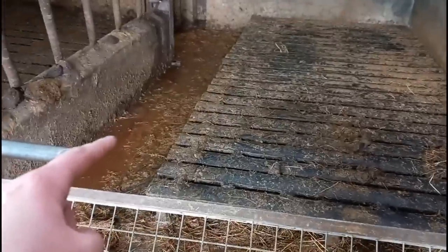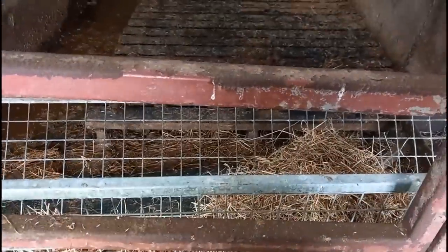So their silage isn't being scattered on the dirty ground, because sometimes they do scatter it, as you can see. So we'll give that a scrape out first, clean it, and load it into the box, and then we'll give them silage.